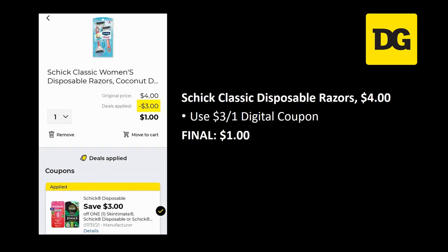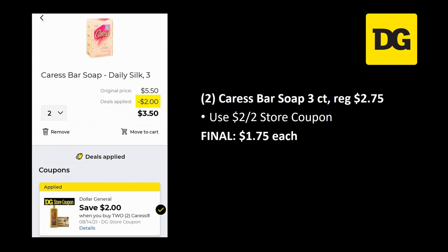We also have a price rise in the Schick Classic disposable razors, unfortunately. These are regularly priced $4, but we do have a 3 off 1 digital coupon that's attaching, so the final cost is just $1, which is a great price. Caress bar soaps, the 3-count ones, are regularly priced $2.75. You want to grab 2 of them for this deal and use the 2 off 2 store coupon. Final cost is going to be $1.75 each.